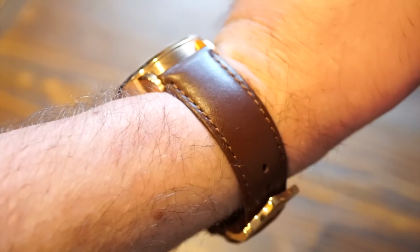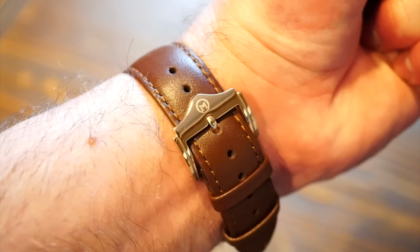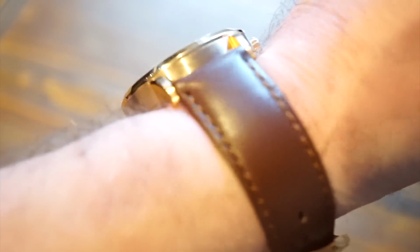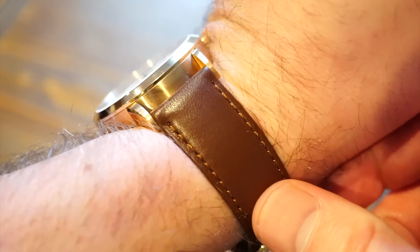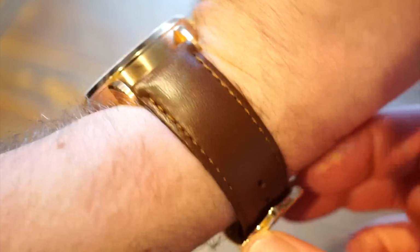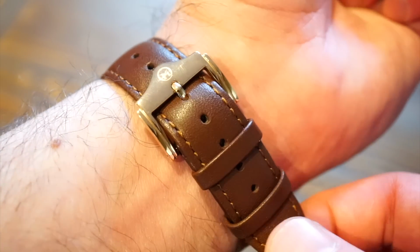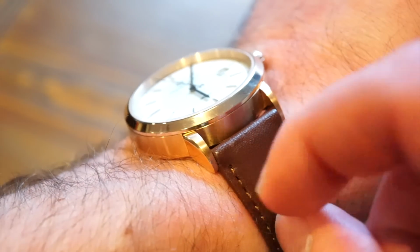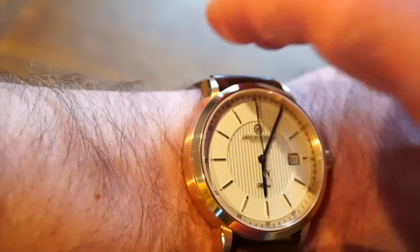And it definitely fits nice on the wrist with that brown genuine leather strap. We do get the PVD rose gold buckle as well. The strap is quite supple and does fit nice to the wrist. I do like how it feels. It's definitely a good quality one, and I don't think you'll be needing to change this one out anytime soon. It also does have quick release pins on the backside to quickly release it.